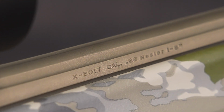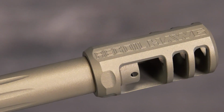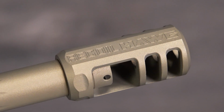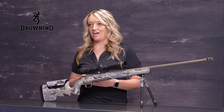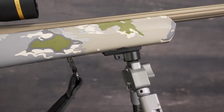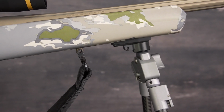The rifle is equipped with a Heavy Sporter Contour fluted barrel with suppressor threads and a Recoil Hawg muzzle brake that reduces felt recoil up to 76%. A smoked bronze Cerakote finish on the barrel, bolt handle, and receiver ensure these components are protected from extreme conditions. A pair of swivel studs on the forearm allow you to mount both a sling and a bipod.